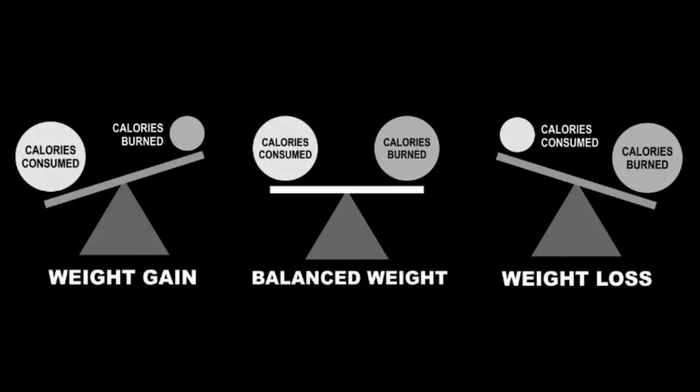What we need now is to learn about calorie surplus, calorie maintenance, and calorie deficit. If you want permanent, sustainable results, then you need to learn this stuff. I've got an entire video telling you how to calculate exactly how many calories you need to gain, lose, or maintain your weight. So check that out up here.